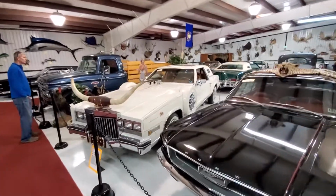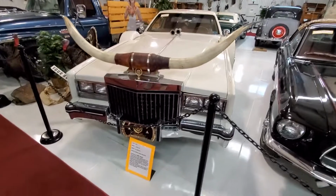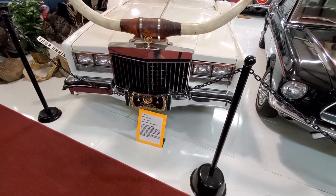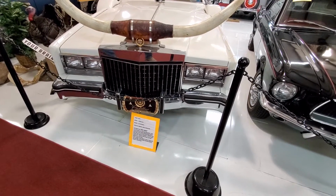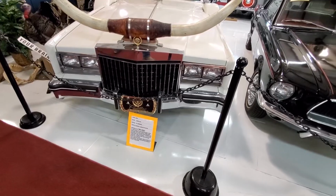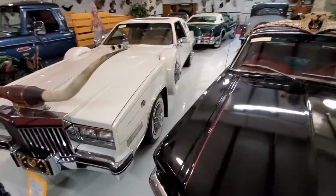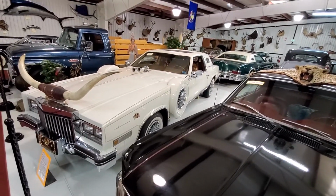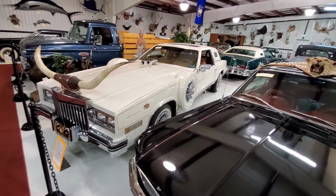Holy smokes, it's two hoods glued together. The bow hog. Why? Did they just extend it so they could put those spare tires on there? Yeah. There's probably not even real tires in it.